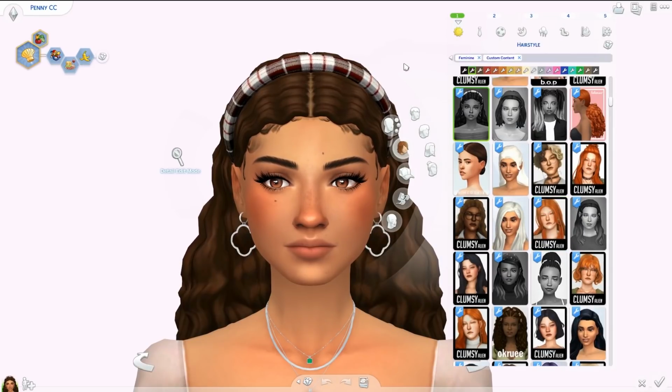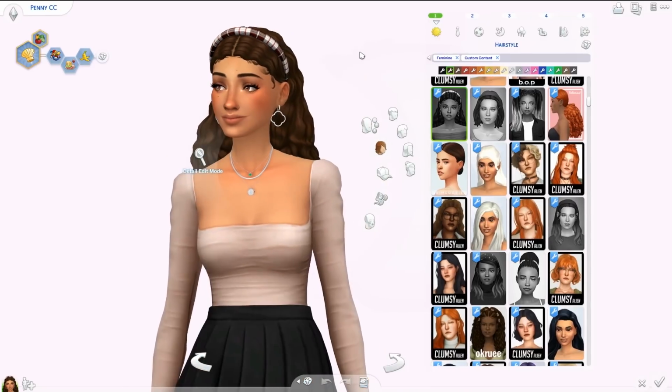Let's get started with the hairs in today's haul. First up, we have this Nelly hair, which I'm actually obsessed with.